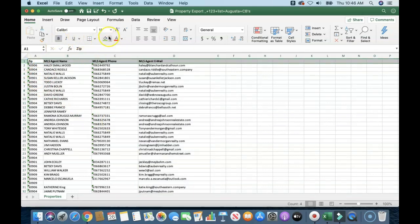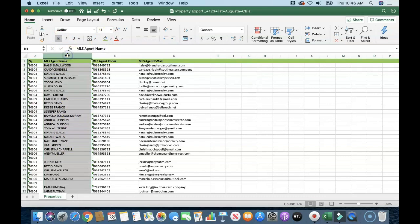Bold green. Okay. So now what you'll want to do is sort these, where you can see the multiples. All right. So the first thing I'm going to do is go over here to sort and filter.